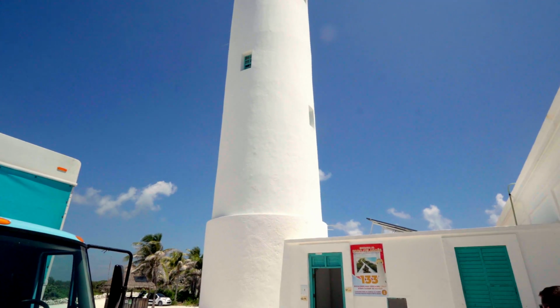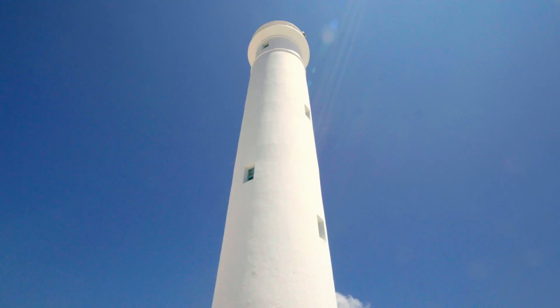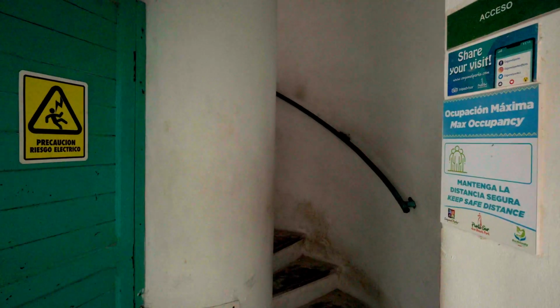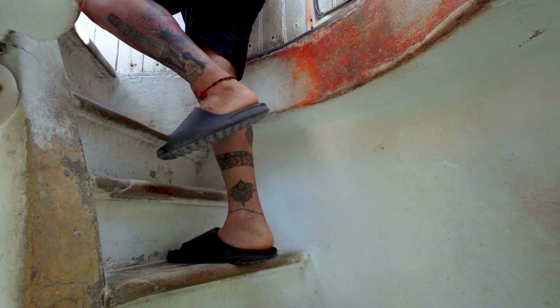After we were done over at the beach for a little bit, we started to make our way back to the port and stopped over at this gorgeous lighthouse. It was very narrow, and at the very top, the only way to get out to the edge is crawling up through a very, very tiny hole. So if you're on the larger size, you may want to skip this part of the excursion, but the views are absolutely beautiful.